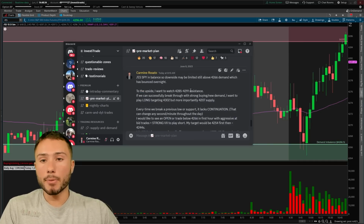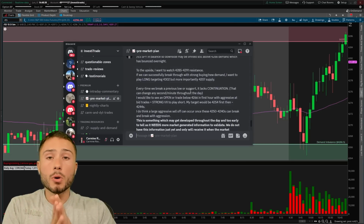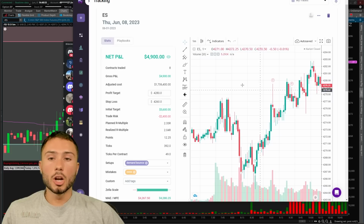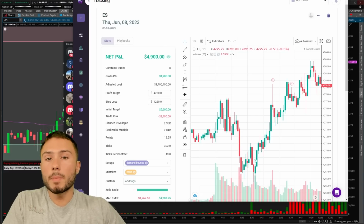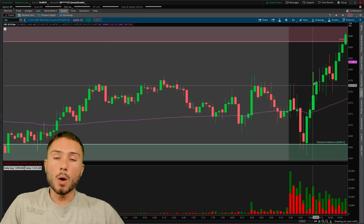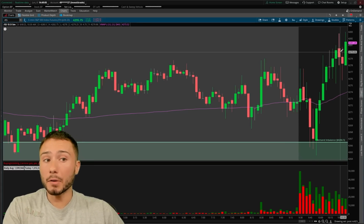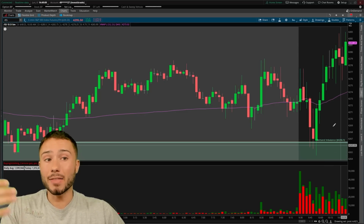Now, if you go to my pre-market plan, this is very important because I know a lot of people are going to say, oh, you could have held on to this trade and made 5 times the amount. We're sitting here looking at this as a little under $5,000 winner, but this could have been a $15,000, $20,000 winner if I did hold on to it. However, we wouldn't even be saying that right now if the market rejected at 4280 and we sold off lower, and I literally sold at, let's just say, the high.